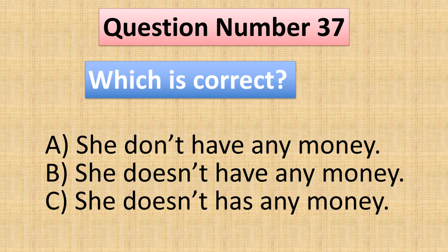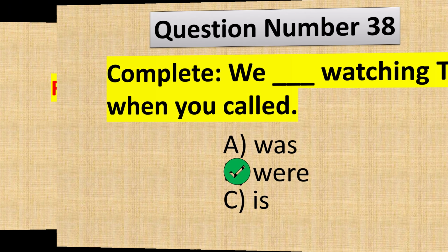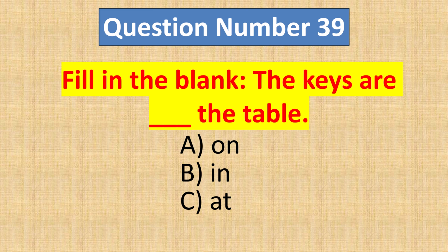Question number 37. Which is correct? A. She don't have any money. B. She doesn't have any money. C. She doesn't has any money. Question number 38. Complete. We dash watching TV when you called. A. Was, B. Were, C. Is. Question number 39. Fill in the blank. The keys are dash the table. A. On, B. In, C. At.